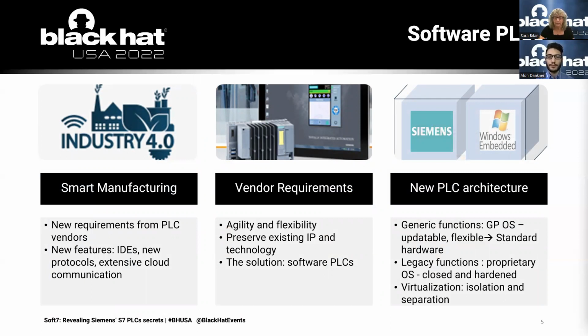They're required to run an integrated development environment. They're required to support new communication protocols and even perform extensive cloud communication. Hence, the vendors must be agile and flexible, yet they must preserve existing IP and technology and cannot start from scratch. So the solution the vendors came up with is the software PLC.